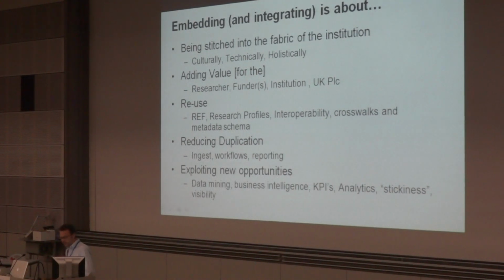So this is my slightly passionate slide. I believe that embedding is about being stitched into the fabric of the institution. Okay, it's not about being a silo, it's not about being off to one side. It's pretty much everything that Monica said in the previous one. It's not just technical stuff, it's about culturally, it's about hearing in research meetings, hearing in the University Senate, people talking about Enlighten, talking about open access, talking about the repository, and it having arrived.